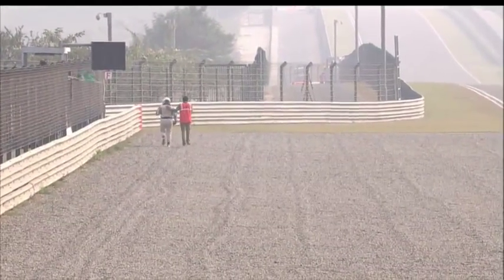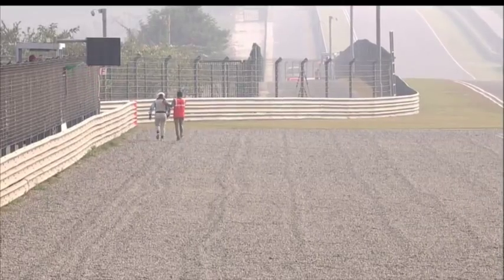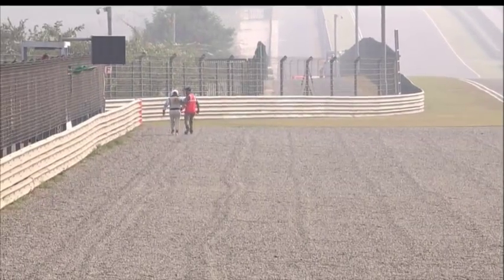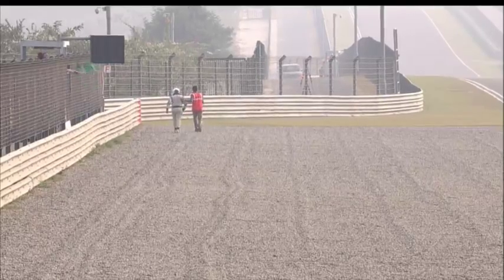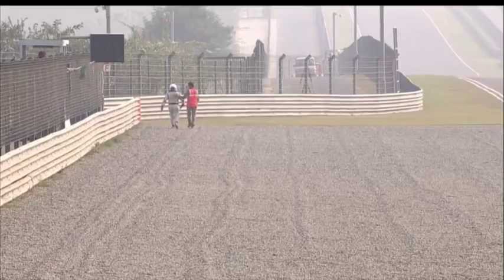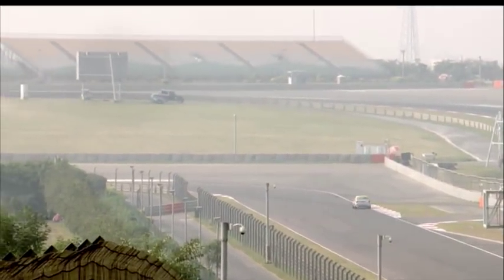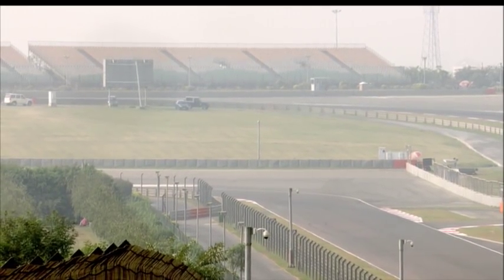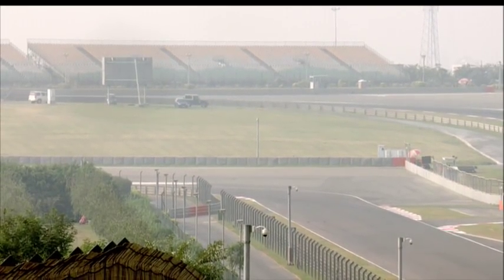But there you see the champion of this category is walking across and walking away very disconsolate. Ashish Ramaswamy. Not a happy man. Very agitated gait, still looking back at that racetrack wistfully. Car number 59 is what it was that he was driving, Ashish Ramaswamy.